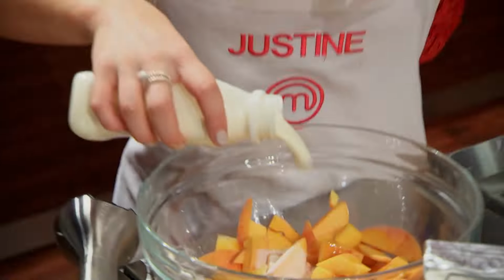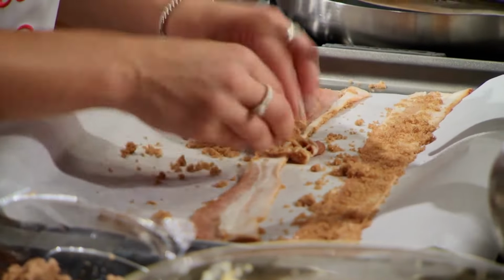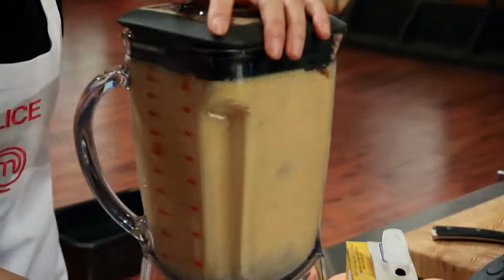Sweet is my forte. I'm making peach gazpacho, sweet cheese ravioli, and some bacon marmalade. I love to play those sweet, salty flavors. This is a workout, man.